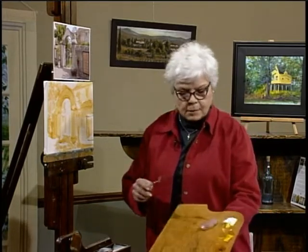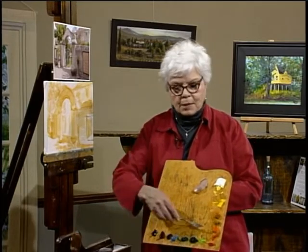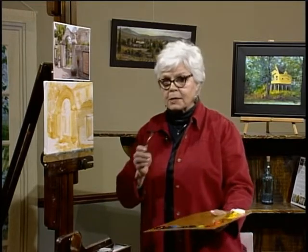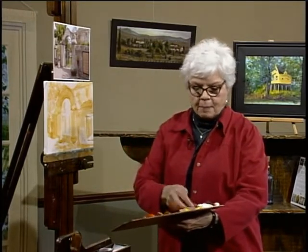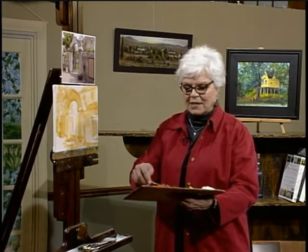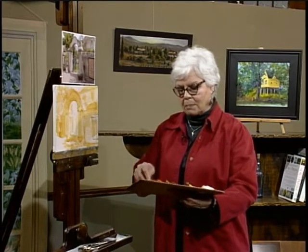First of all, it's the same palette that I always use, same layout. I don't vary, and there's a good reason for that. If I vary, I might get confused. So I'm really glad you joined me today. We're going to have a nice time kind of stumbling and bumbling our way across this canvas.